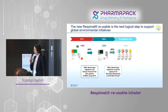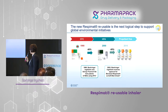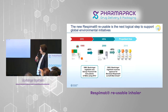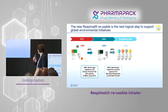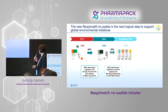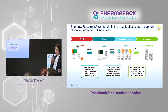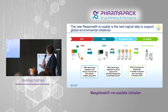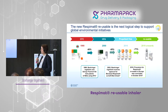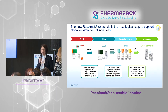The reduction of the carbon footprint has been with us already for a long time. Already in 1990, Boehringer Ingelheim filed the first patents of MDIs using HFA. And in 2003, we introduced the Respimat soft mist inhaler. For us, the new Respimat reusable is the next logical step to support global environmental initiatives. Value through innovation is a guiding principle for us at Boehringer Ingelheim. That means we focus on the patients and on the environment.